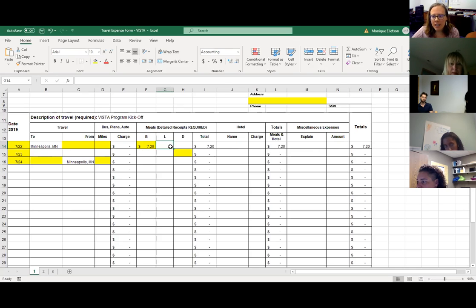We'll always try to handle that in advance, but if we're providing meals for you, then we shouldn't be seeing that on the reimbursement form because we're already covering that cost. So you shouldn't be putting anything for Monday for lunch and dinner. It'll just be whatever breakfast cost you have on the road.